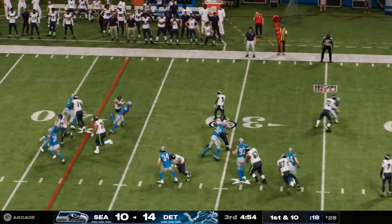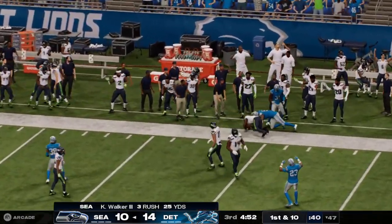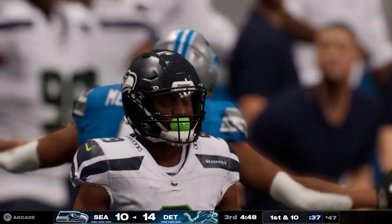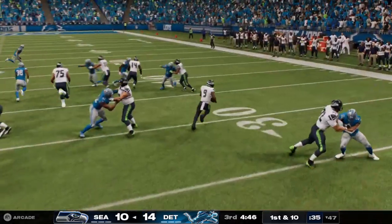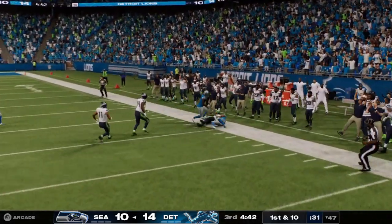This drive starts on the ground with Walker. And he's going to be brought down up past the 45. 19 yards right away to kick off this drive. Well, really nice start here to the drive.